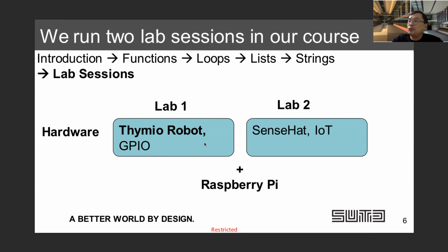In our lab sessions, we mainly use the Raspberry Pi with various peripherals, and one of them is the Thymio robot, which we use for one activity in our first lab.